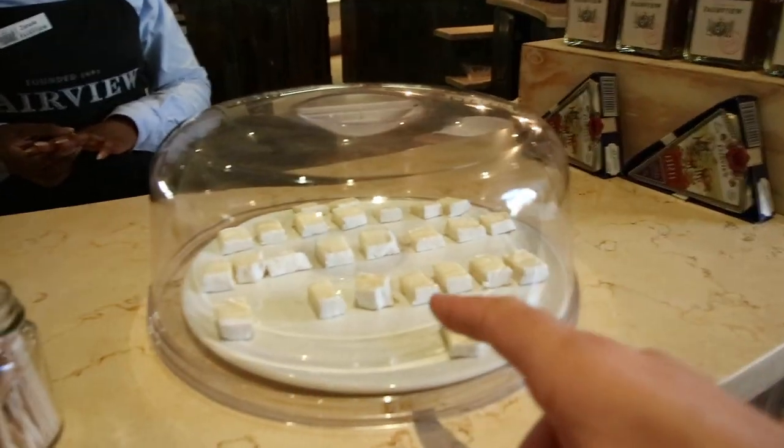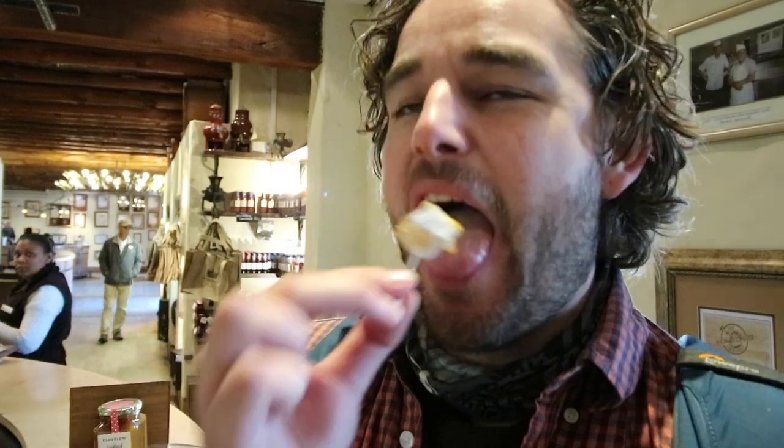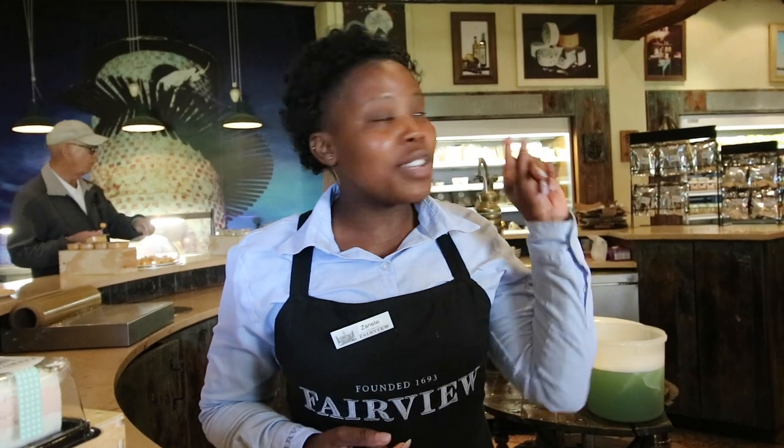Get the cheese and the jam. Brie and fig jam. That was so predictable, my favorite cheese. I think I tasted it on the other side. Garlic and herbs. Then with the paprika, but the garlic and herbs takes the award for me.